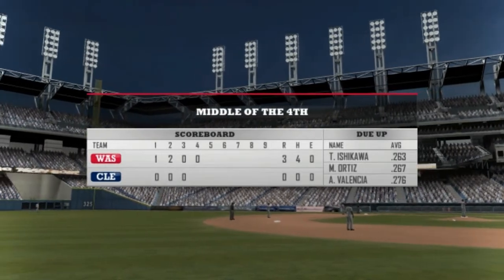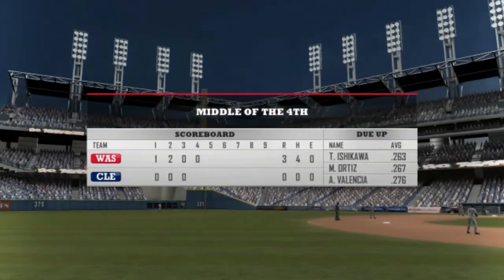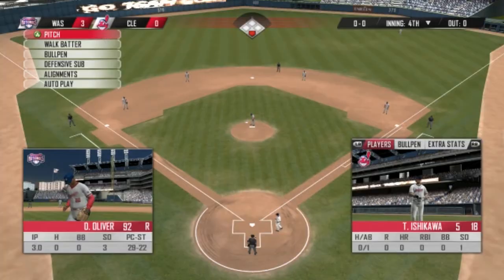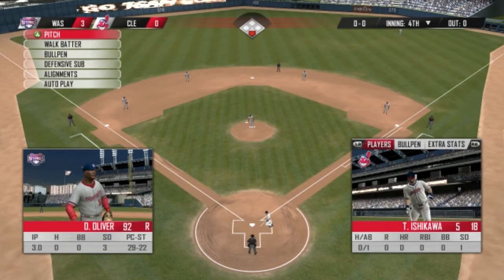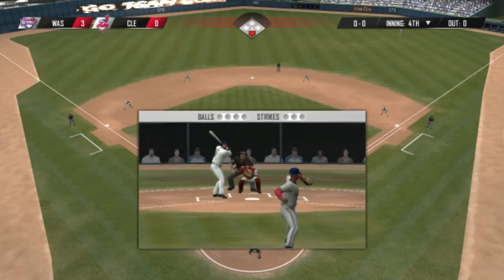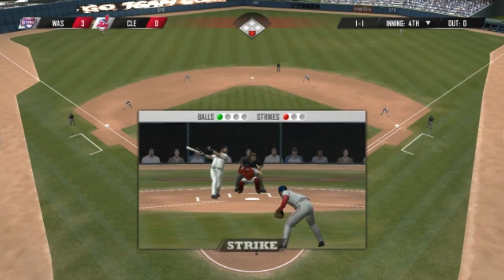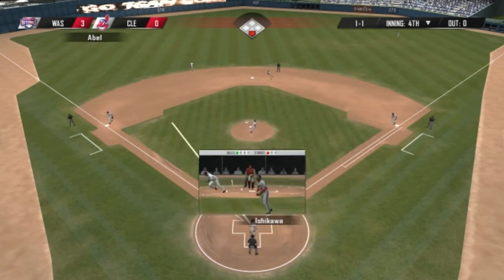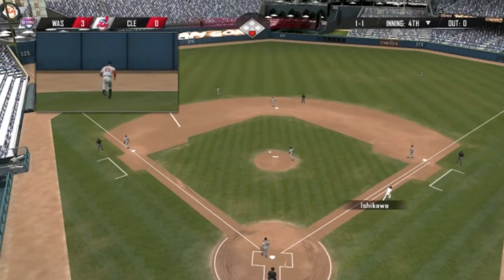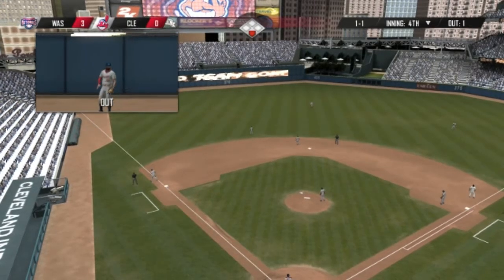The Nationals strike hard in the first inning with that home run by James Abel, and then they strike for 2 more. Dale Oliver still on the mound here in the 4th inning. To James Abel out there in left. Abel got a race back there close to the warning track, back there by the wall. He'll make the grab. 1 down.